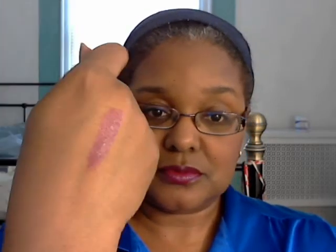Love this. It's a berry mixed with a purple and then it's got a blue undertone. Oh my sweet Jesus. Do you see that? Embrace, people. CoverGirl Lip Perfection. Love it. I just adore this shade.